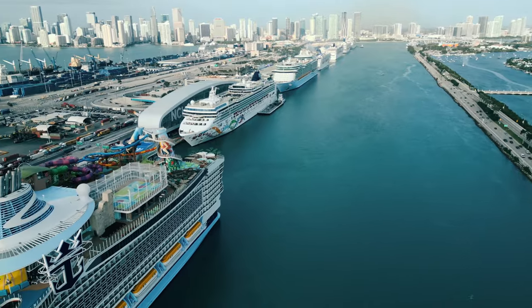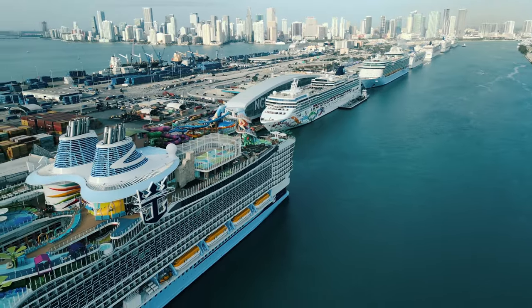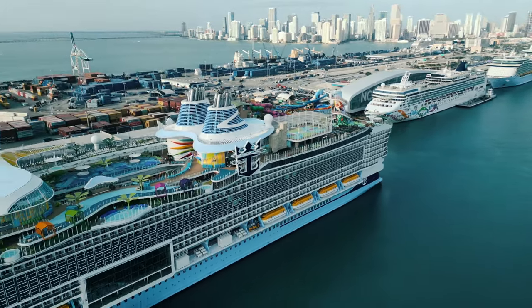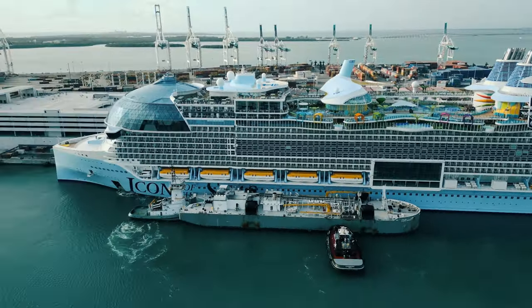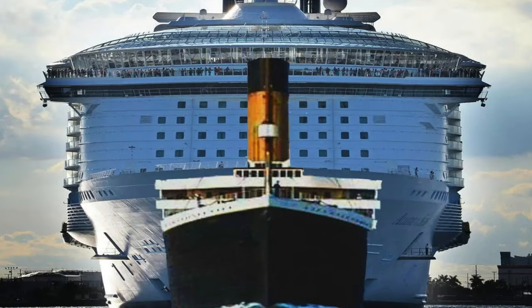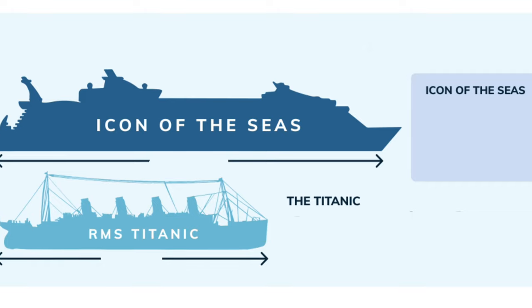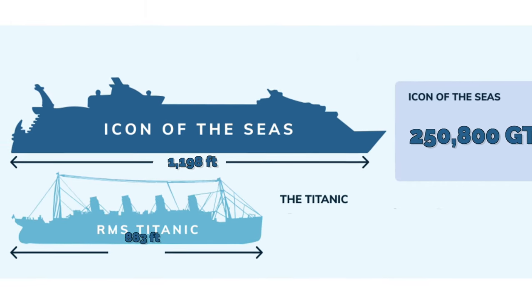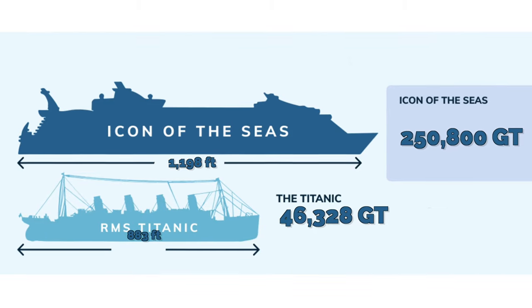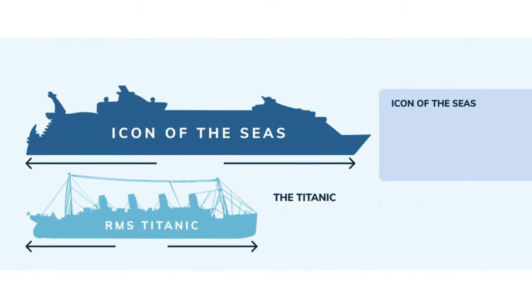with a mind-blowing capacity of 5,610 passengers and a crew of 2,350, this ship is an absolute giant stretching a whopping 1,200 feet. The Icon of the Seas is not just big, it's 5 times as big as the Titanic, boasting an internal volume of 250,800 gross tons compared to the Titanic's 46,328 gross tons.